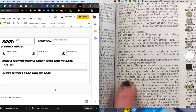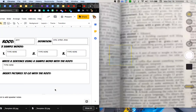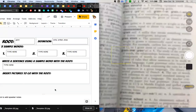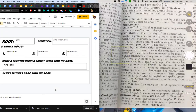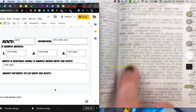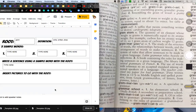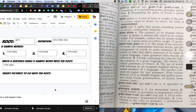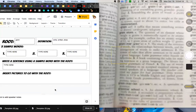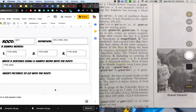What about, I've got another word here. What about grammar? Does grammar have to do with write, written, or draw? Yes, it does, because it's a type of writing, right? So I could use grammar. I'm going to keep going down. Here's another gram word, grammarian. That's a person who's a specialist in grammar. Would that word work? Yes, because it has to do with grammar. What about grammatical, of or related to grammar? Yeah, because our grammar is that write and written stuff.